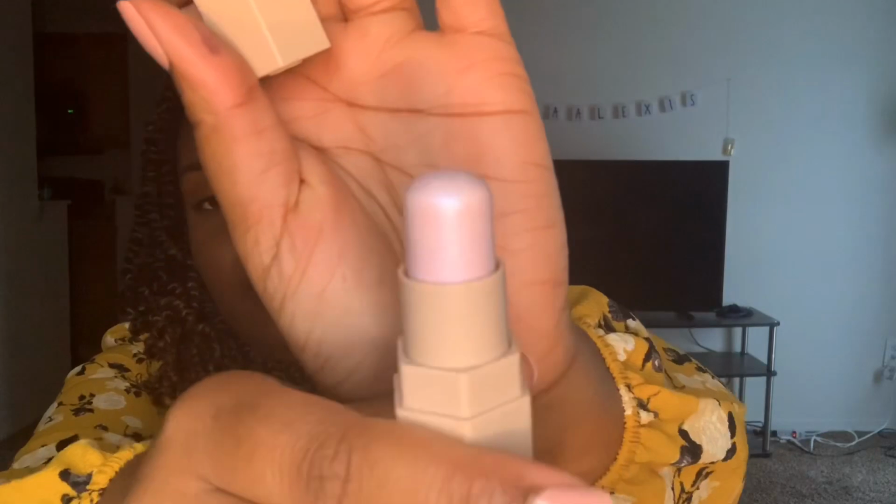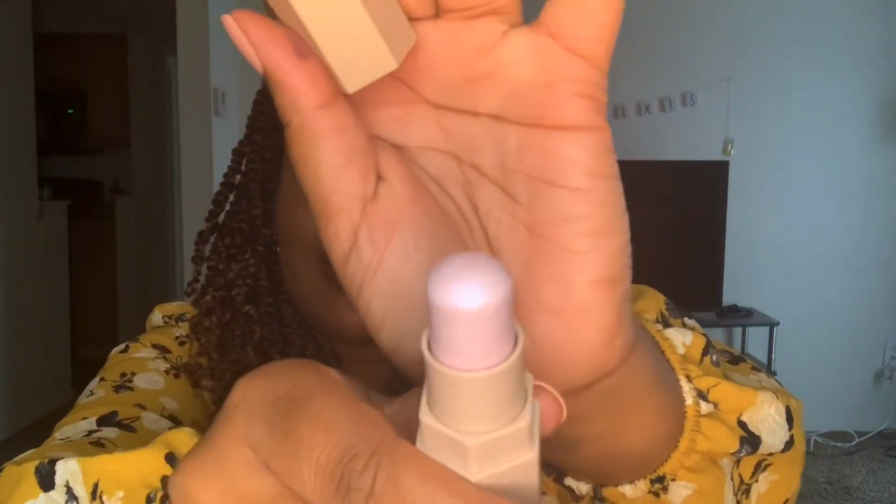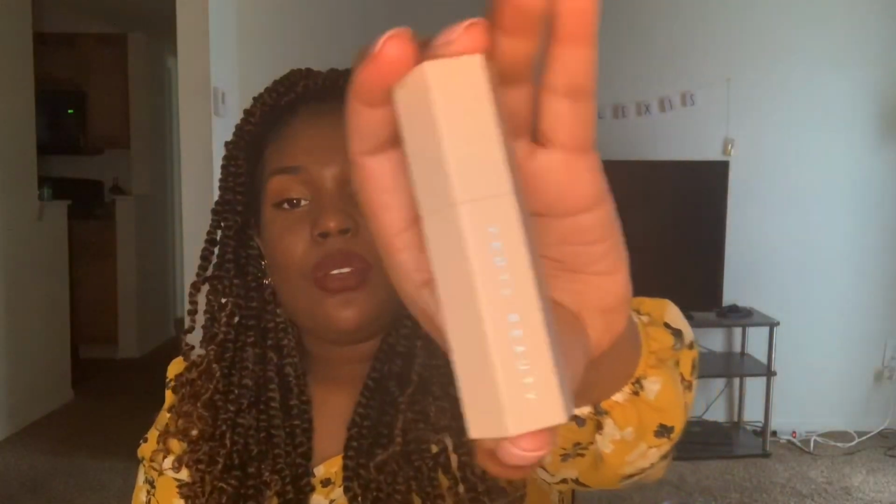Here, let me see if I can roll it up. And I feel like you can't really see it, but it's a really light purple. The camera's giving it no justice, but it is so, so pretty. And this is another thing that I cannot wait to use in the summer, because I feel like it's just a fun summer color. It's different than the traditional gold highlighters, because it's purple. It's a little light lavender color. Yeah, that's the color, lavender. So which is super nice and different.